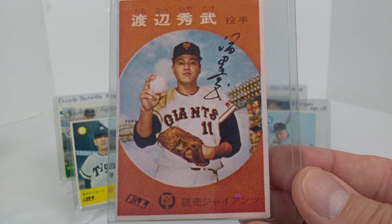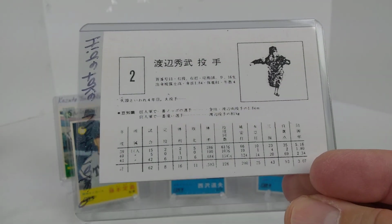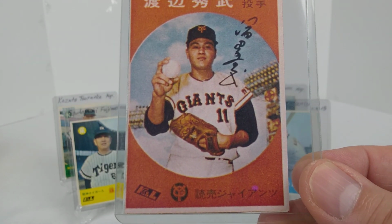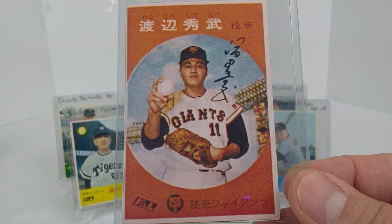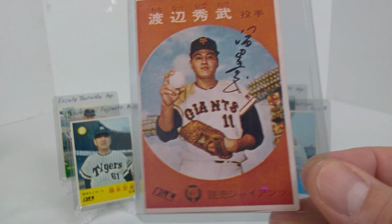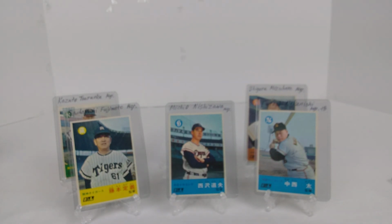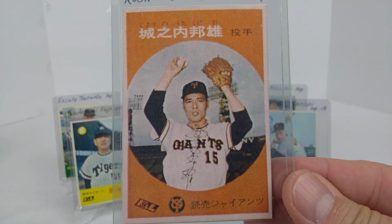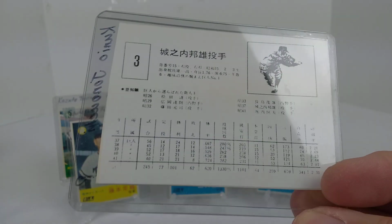I have one card of him later on with the Carp. This is my color copy, the best I can do. The 4 rare cards, I mean, they're really tough. There's maybe 20 or so of them around. So there's Watanabe, number 2. Next, another one of the scarce ones, Giants pitcher Kunio Jonouchi. One of their starters, number 3.